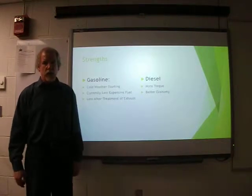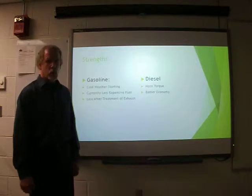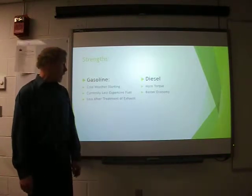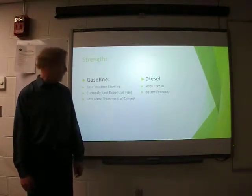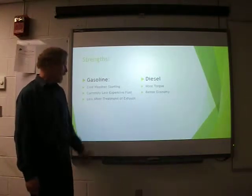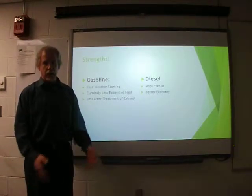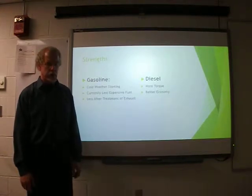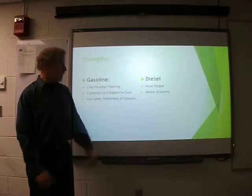Now, in comparing gasoline and diesel engines, each has their own strengths. Gasoline, of course, all-around drivability, good cold weather operation. Currently, gasoline is a lot less expensive than diesel fuel. Hasn't always been the case, but that is certainly the case now. And gasoline engines also require less after-treatment of the exhaust. Hang a catalytic converter on the back of it, and that pretty much takes care of it. We don't have to have any particulate filters or any of the fluids that we use in the diesels.